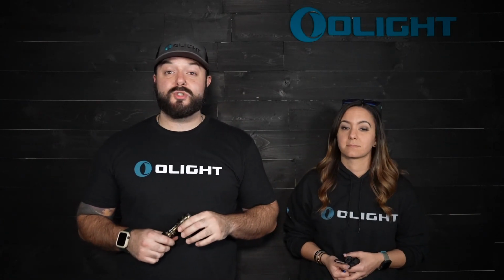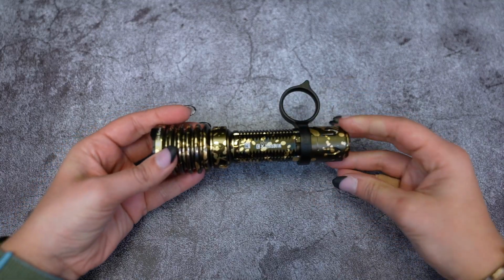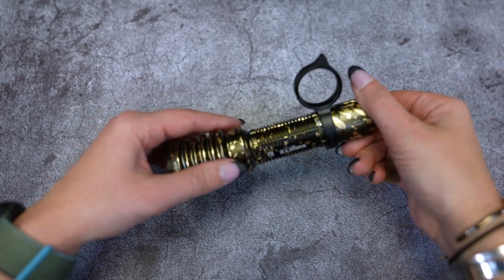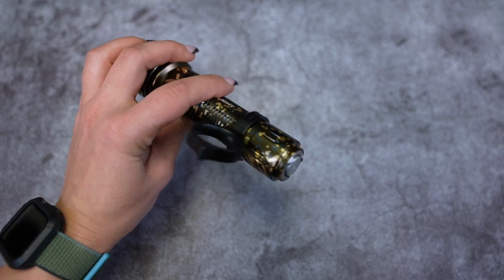Now the next product is long overdue, but I'm glad we're doing it here in the beginning of the year. And that is the brand new Warrior X 3. So this is the new version that has 2,500 lumens, a 560 meter beam distance. And of course it has those three zirconium beads on the front to make it a glass breaker. It even has this Warrior ring right here, which makes it really comfortable to hold. Now it's finally in desert camo, one of the coolest finishes that we've ever done.